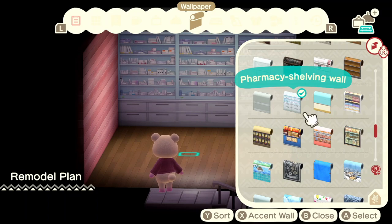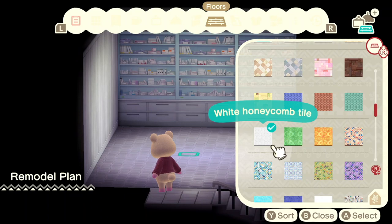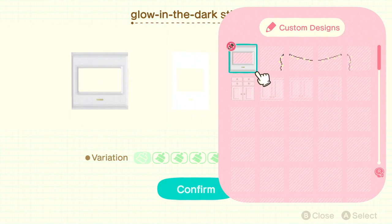I have been wanting to use this wallpaper for so long. And then everything else is gonna be nice and white with a few accent colors that will start to appear here. But I'm gonna take it nice and slow with the glow in the dark stickers by first of all placing a wallpaper here. So this will act as a wallpaper so we can cover up that pharmacy shelf so we don't have to use the whole thing. And then we're gonna create this other cabinet effect with the stickers.